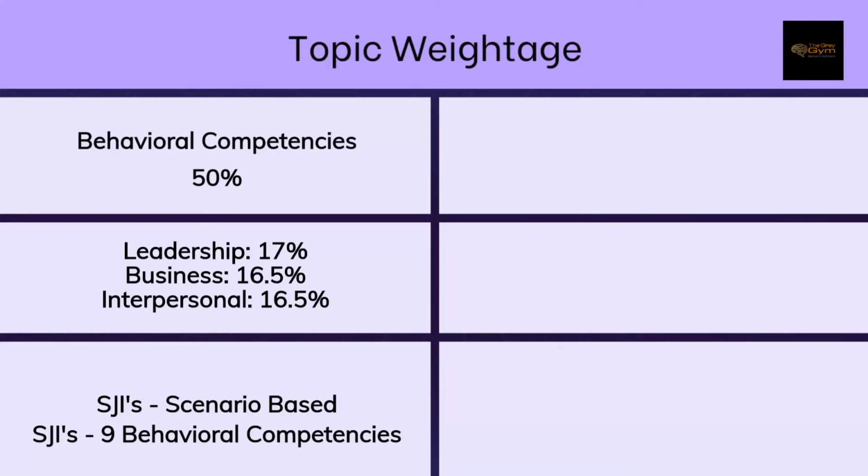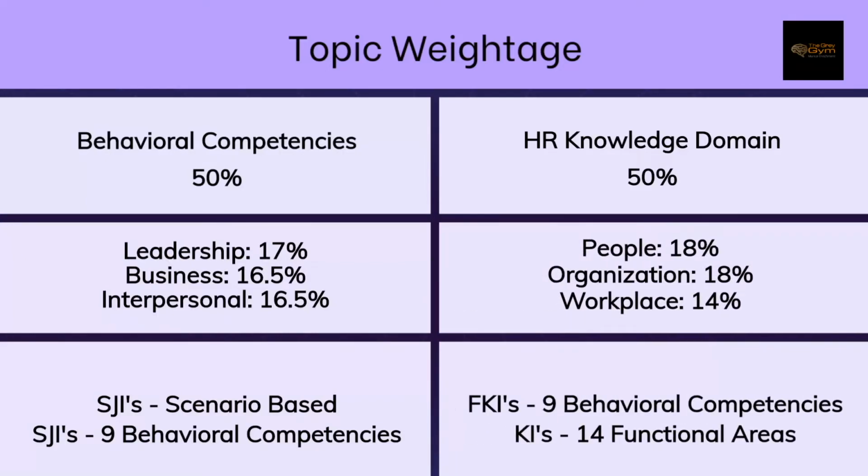interpersonal competency. The other 50% of the exam focuses on the HR knowledge domains, also referred to as the technical competencies. These include people, organization, and workplace. In addition, this 50% of the exam is all made up of HR-specific knowledge items. 18% of them will be questions related to the people domain, 18% are related to the organization domain, and the final 14% are related to workplace.